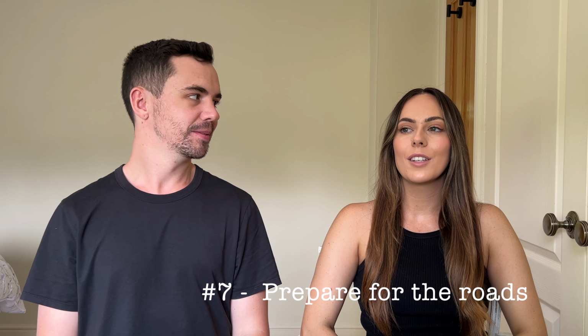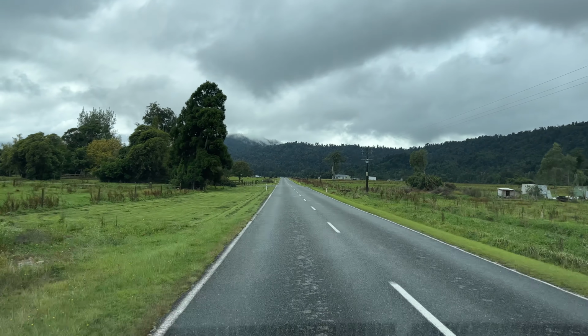Or should you say the drivers? And the drivers. Yeah, we noticed, especially in the South Island, drivers do like to drive quite close to you. So I would recommend pulling over and letting the cars go past pretty quickly when they're behind you. They do have overtaking lanes in New Zealand, quite a lot of them, because quite a lot of the roads are single track roads, especially in the South Island.